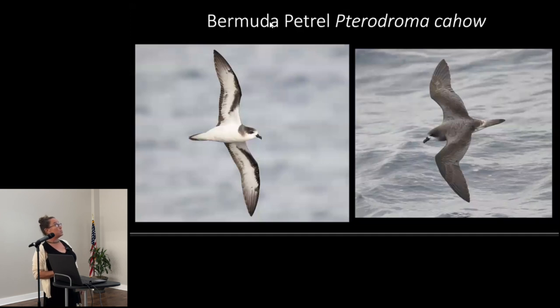A really gorgeous bird that was first seen off the coast of North Carolina in 1983 by our curator of birds at the North Carolina State Museum, Dave Lee. That makes North Carolina a pretty special place because we're the first place that these birds were documented. Then again, the first place that they were photographed at sea after being rediscovered. And there's also a record for South Carolina.